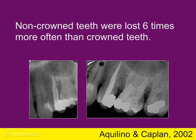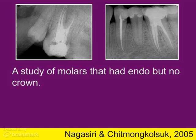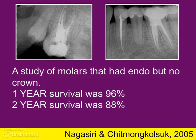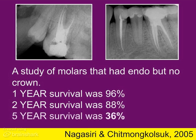That's a big difference. These researchers in Thailand followed patients who had molar endo but no crown. The 1-year survival rate was 96%, the 2-year survival rate was 88%, and the 5-year survival rate was only 36%. So after 5 years, about 2/3 of the molars that were never crowned were gone. But that's not all they did.